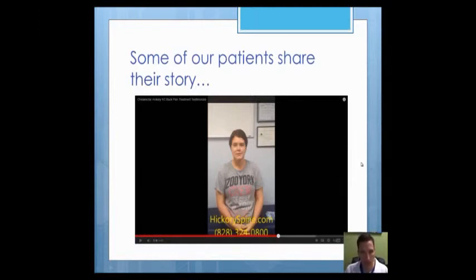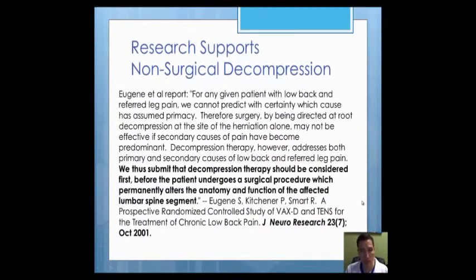So I like to show the experience of a number of our patients, and then I would also like to share with you some of the research. I'm going to just go through a few research papers very quickly. In this paper in the Journal of Neuro Research in 2001, they said, "We thus submit that decompression therapy should be considered first before the patient undergoes a surgical procedure which permanently alters the anatomy and function of the affected lumbar spine segment."